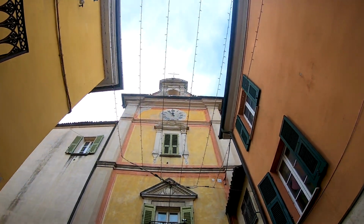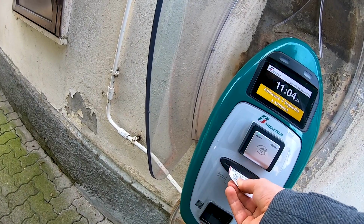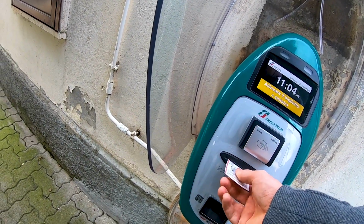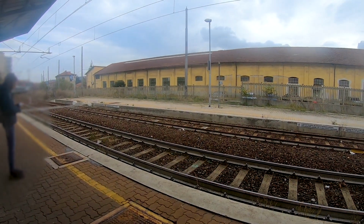If you are traveling with the train in Italy, make sure to validate your ticket. This is very important. If the ticket is not validated, it is like traveling without a ticket at all. At this station the machine was broken, so in this case you have to go to the conductor and tell him immediately.